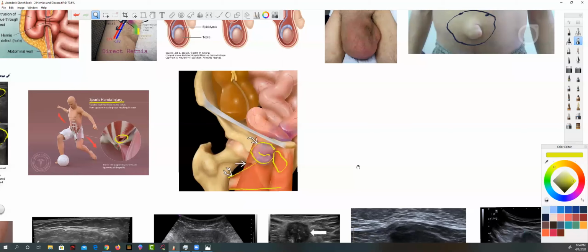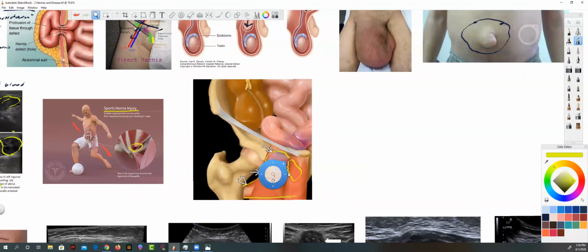Oh, okay. Let me just look at my notes. Inguinal hernia, 10 times male predominance, especially the indirect. And the direct hernias also tend to be elderly men.